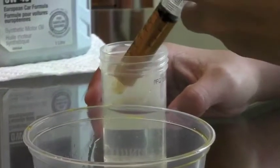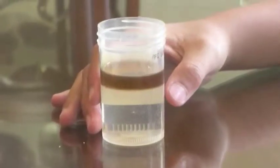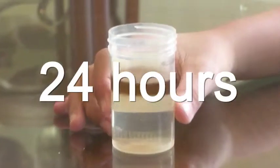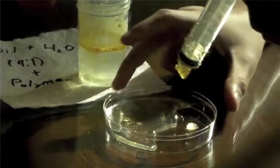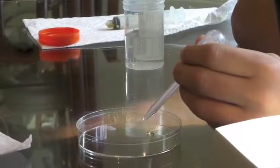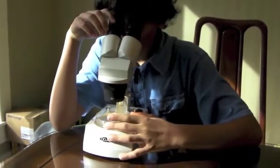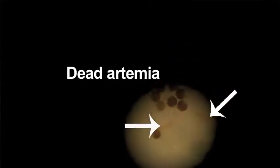To test the safety of the agents, I simulated an oil spill on Artemia Salina, or sea monkeys. I mixed motor oil to salt water and let the solution settle for 24 hours to let the chemicals leach into the water. I used the solution to create varying concentration levels of oil. Next, I added 10 Artemia organisms to the solution in a petri dish. After 1 hour of exposure, I measured the proportion of Artemia that survived by using a light microscope.